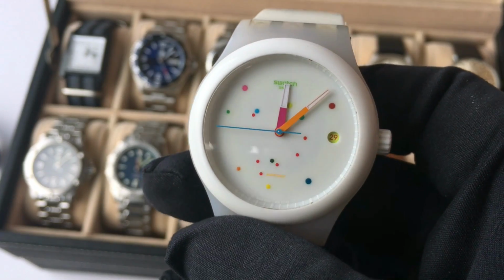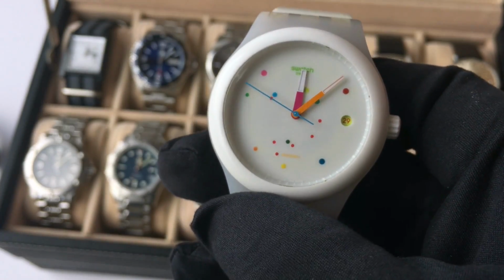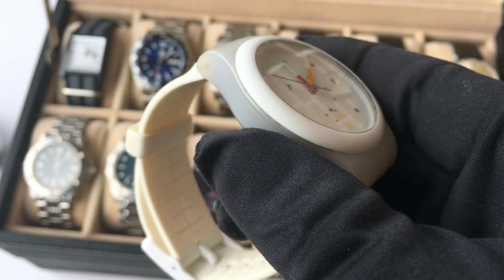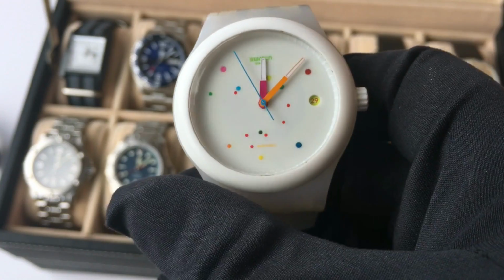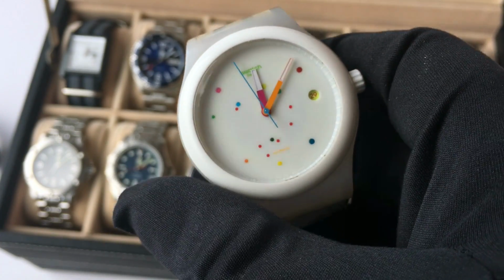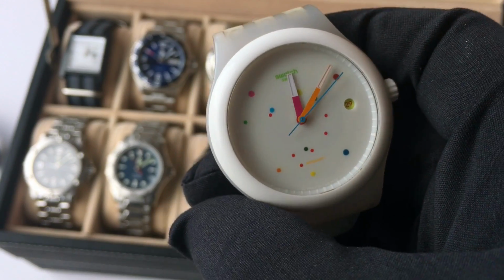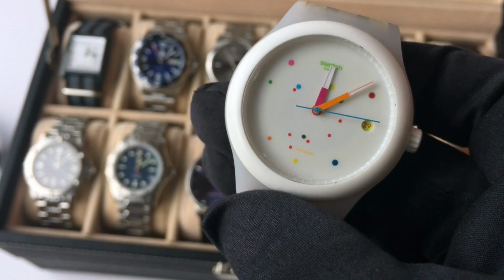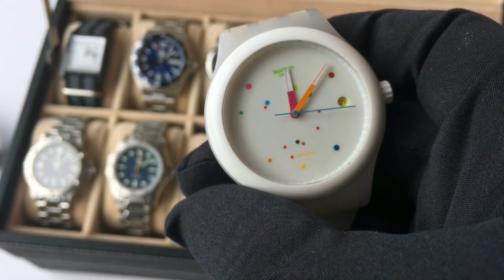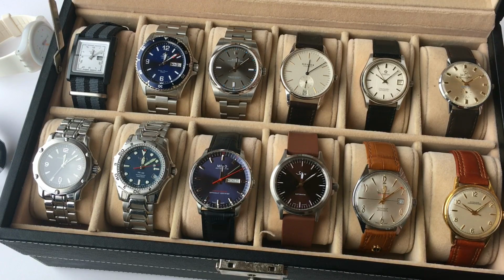And another fun watch to me is this Swatch System 51. It's a white plastic model, and I like it a lot. It's a great watch to wear in summer. When I heard about the System 51, I was very curious, and I had to add this kind of watch to my collection. So, getting to the box now, let's start on the left side.